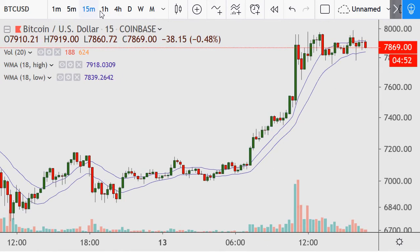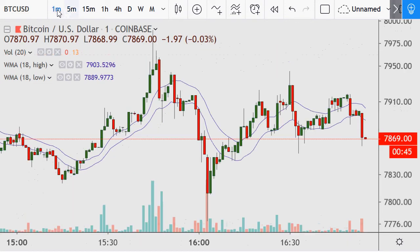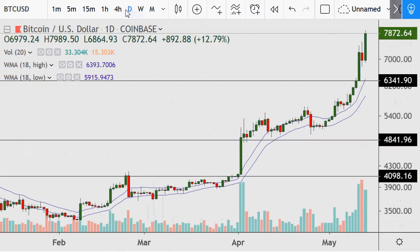15-minute time frame, buyers' control has stalled a little bit, but sellers by no means have taken any control whatsoever. Same thing on the 5 and on the 1 minute time frame, market is becoming very choppy. And that's not a surprise. But that's not what I want to talk about. I want to talk about these other charts.